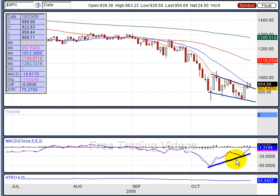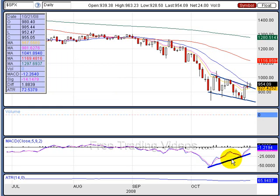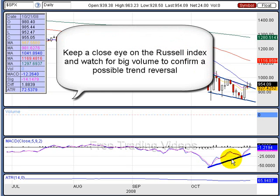S&P, Dow, NASDAQ, Russell's, everybody's up. Dow and NASDAQ were up over 2%. S&P was up 2.5%. Russell's was up a whopping 4.75, almost 5%. I'm telling you, usually when you have bottoms, the Russells tend to do better than the rest of them. And sure enough, we're doing almost double what everybody else is doing.